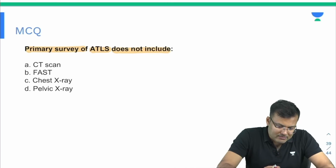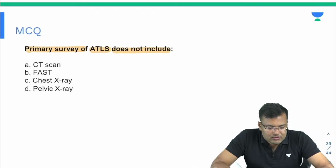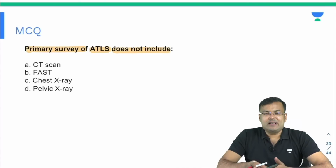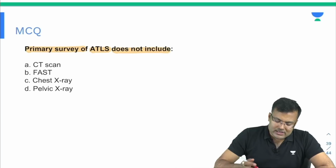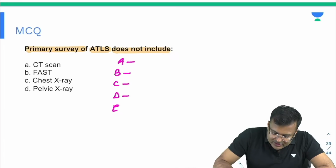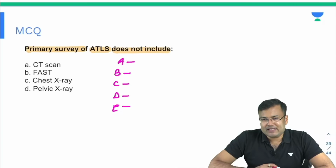Okay guys, now tell me. Primary survey of ATLS does not include. Yes, everybody is correct. Now guys, what is the primary survey? You know, components are A, B, C, D, E. Airway, breathing, circulation, disability, exposure. Clear? Now, in which case we are going for investigation?